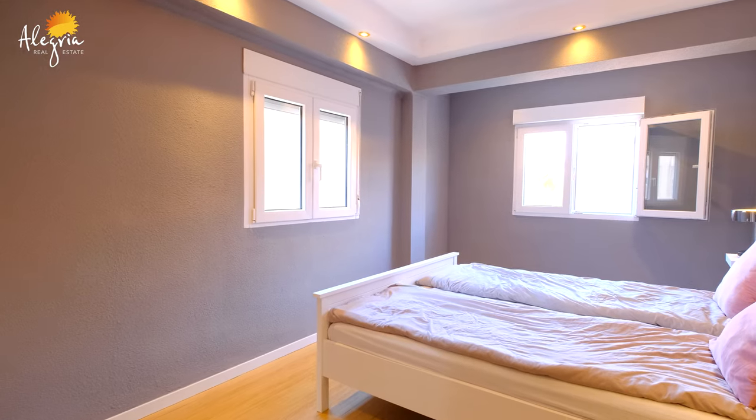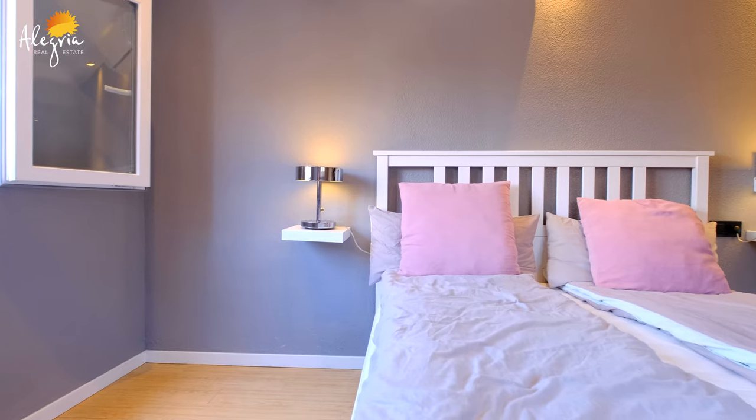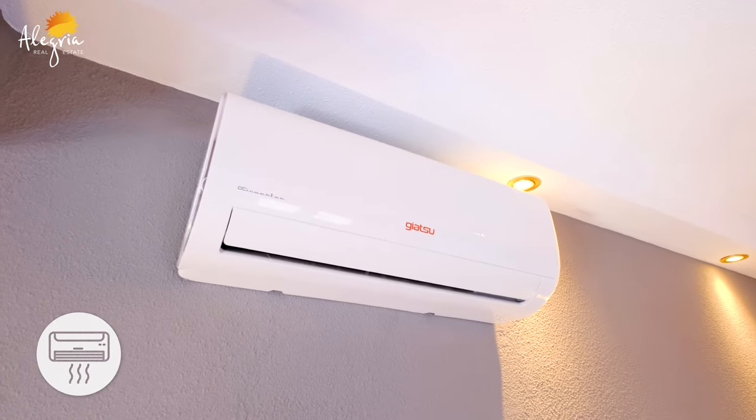Then we continue, we have the 2nd bedroom. As you can see, this one is bigger. We have a double size bed, of course also a wardrobe. We have double windows to look outside. We have the air conditioner, and what we like is we have different lights above.